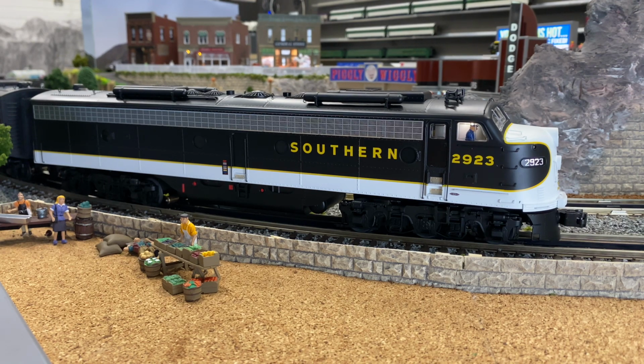Dispatcher here. You're cleared onto the main. Take the green. Over. Thank you much. Cleared outbound. Out.